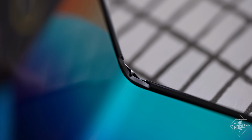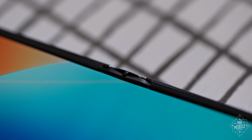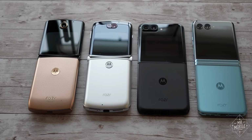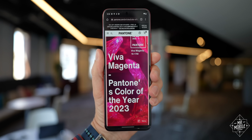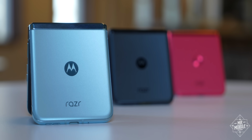Take an intimate look at the hinge, and I think you'll see part of the reason why. When it's flexing, the screen sticks to the end caps much more tightly than on past RAZRs. In fact, in almost every aspect, this feels like the best-built RAZR of the modern age. It's shiny, it's smooth, and it's beautiful in both Pleather Viva Magenta and Victus Glacier Blue.